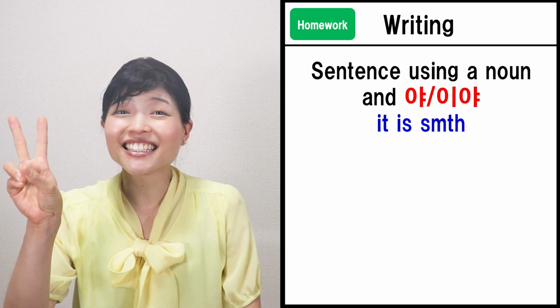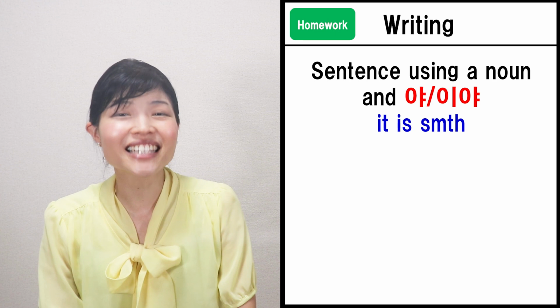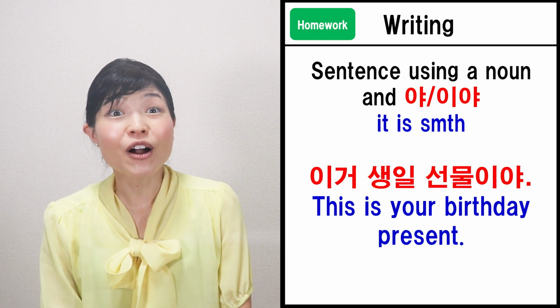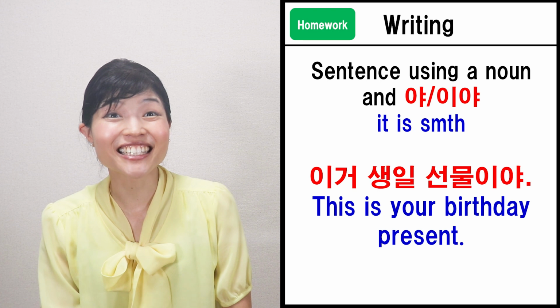For the second sentence, please tell me something by making a sentence using a noun and 야, 이야. It is something. For example, you can say 이거 생일 선물이야. This is your birthday present, okay?